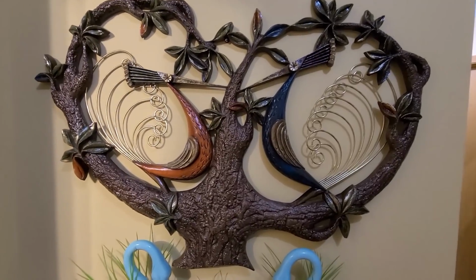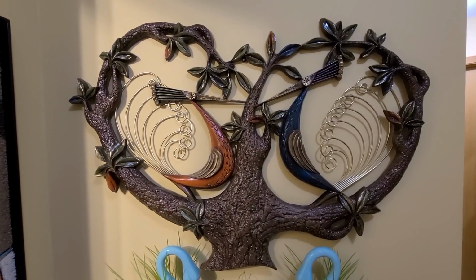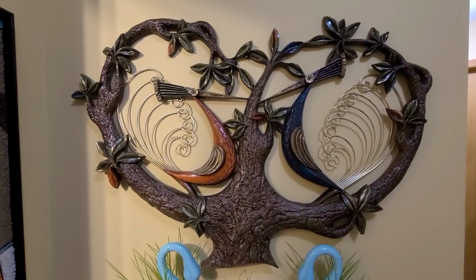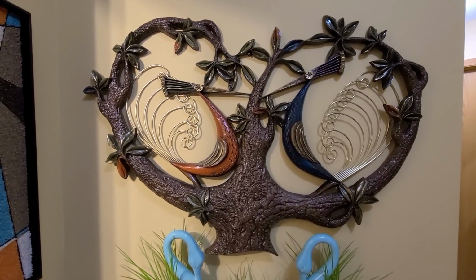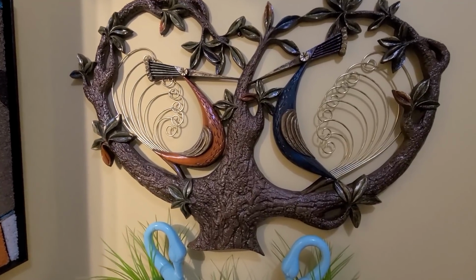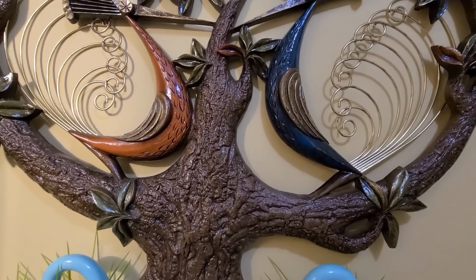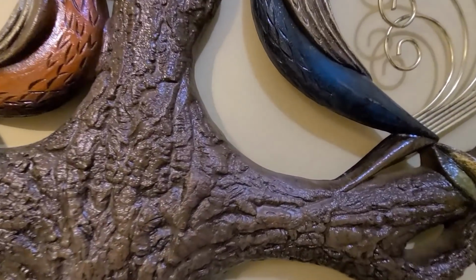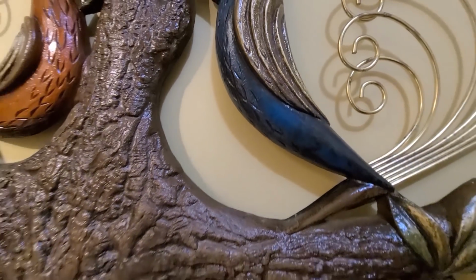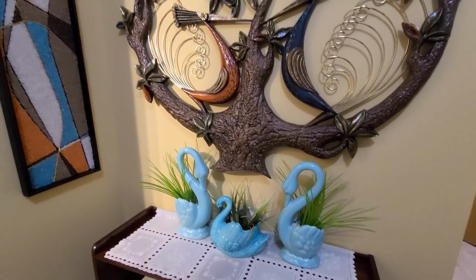Our Starburst Elgin clock stopped running, and it's not the battery, it's just not working well, so we'll have to take it in and get it repaired. But that's what's been at the top of the stairs for quite a few years now. So I'm enjoying this, especially since this one bird has kind of a teal color to it. It's looking more green in the video I can see here, but it's more of a teal color. So it does go nice with the turquoise birds.